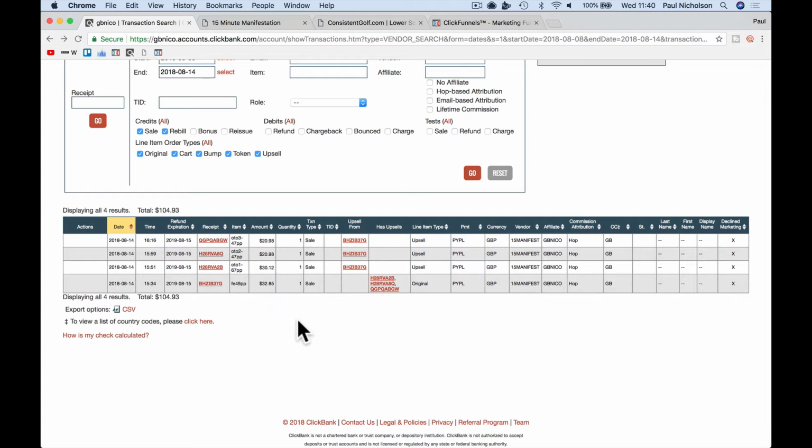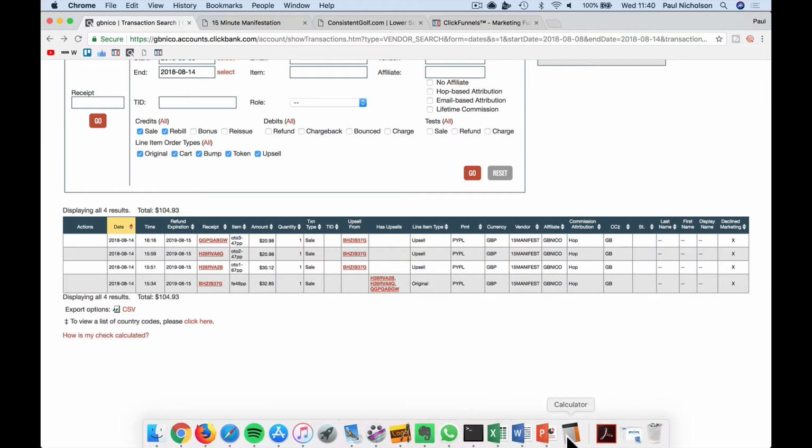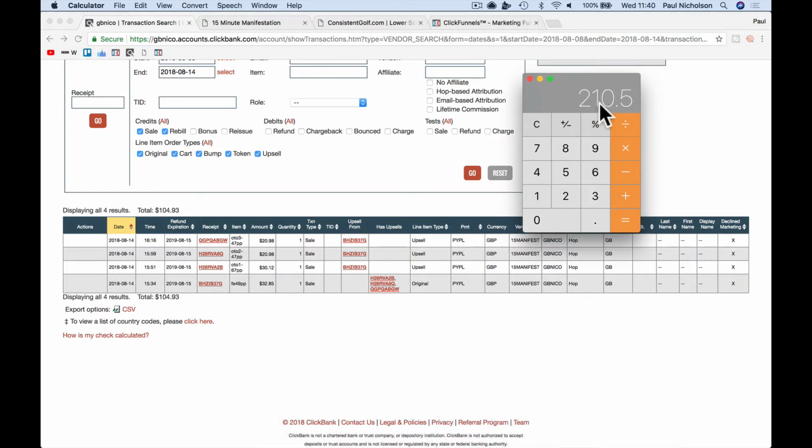If you've got a ClickFunnels affiliate account, you can recoup some of your spend by getting the money back from the affiliate link, by sharing it and signing up via the affiliate link. Also, before you feel sorry for me, I can claim 20% of this £210 back in VAT. So that's what I've been charged. I've been charged £42 in VAT.